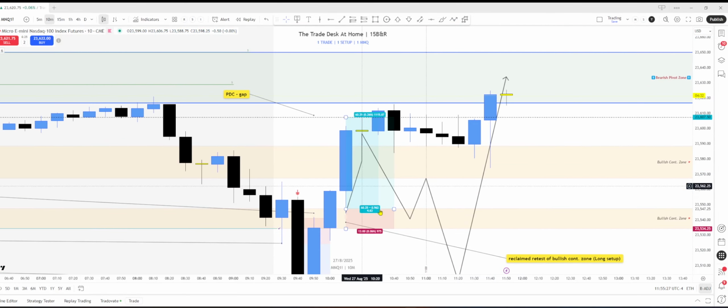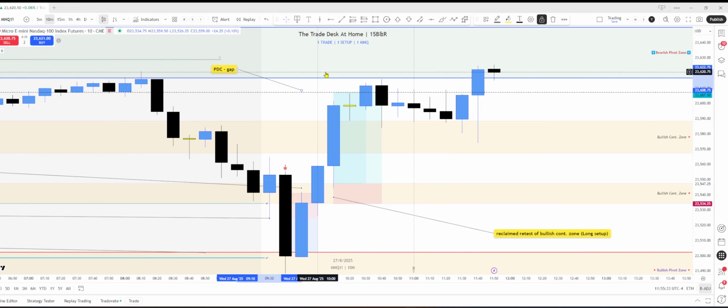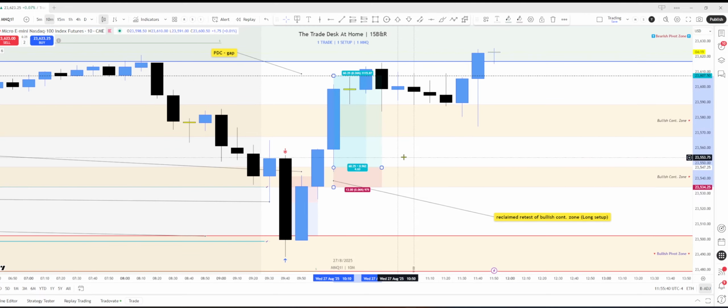I've seen markets do stuff like this all the time, right? That's why I was a little hesitant until I started realizing, hey, there's a really good draw on liquidity, which is the gap. Market likes to fill gaps. We have reclaimed, and it all started making sense. I still didn't take it.